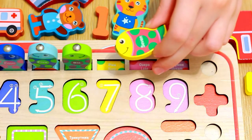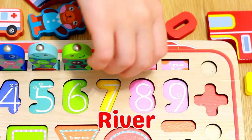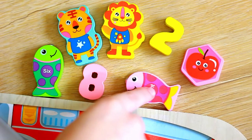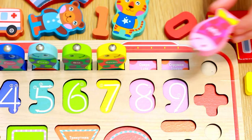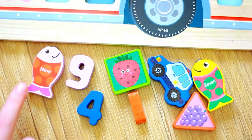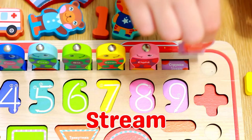Yellow fish takes its place above the number 7. Great job! River. Pink fish splashes above the number 8. Lovely. Lake. Purple fish adds its color above the number 9. Beautiful. Stream.